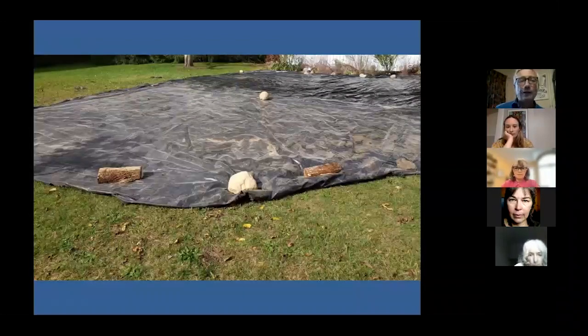So right off the start, I'm not a huge fan of big lawns. Biologically, they're kind of one step above a desert, shall we say. And so we've been doing a lot to really suppress and transition these areas. And you can do it in a number of ways.